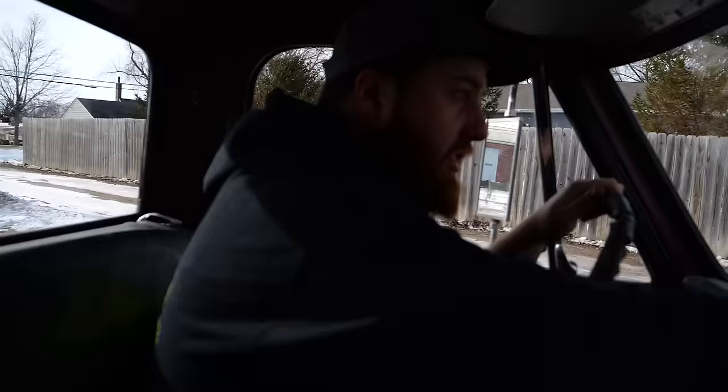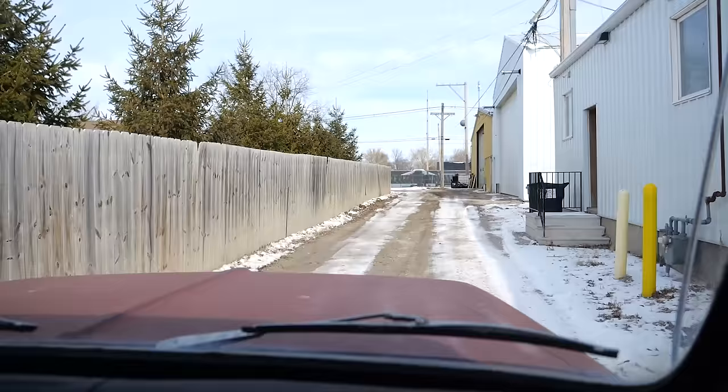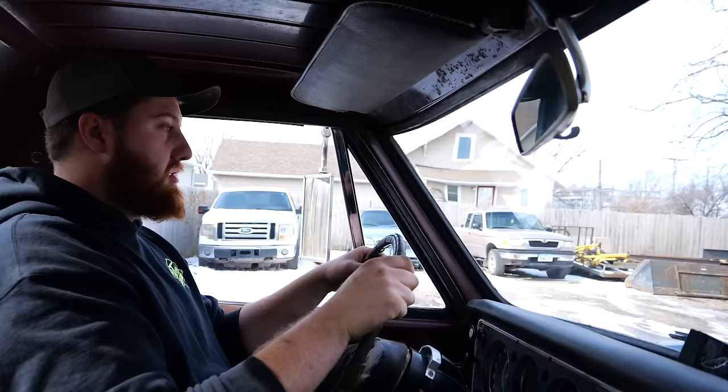Oh, we're outside of the shop. We're doing it, dude. It's done. It's a driver. The speedometer works. The tires work. The steering works. The engine kind of works. The carb needs work. Do the brakes work? Brakes do. The brakes do work. They do be doing.